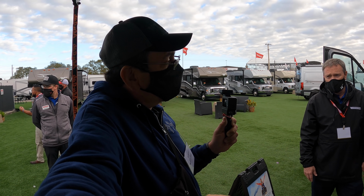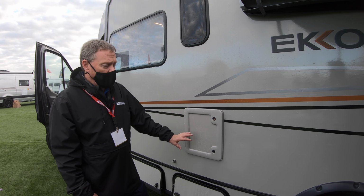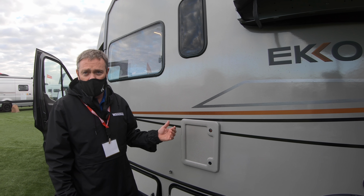Are you going to have an option eventually of a floor plan with a regular black water tank, or is this going to be the standard? I believe this is standard. So we do have another floor plan coming. This is the 22A. We have a 24C coming. That'll be a slide-out model, actually.